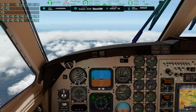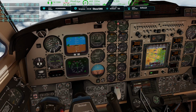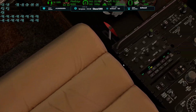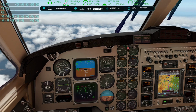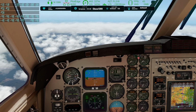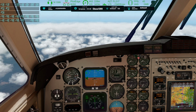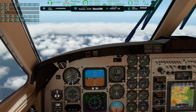And then I'm gonna hit descent right now, not vertical speed. So we're in descent mode with that button right there, and that will start descending us at 1,500 feet per minute. And we'll just keep an eye on it as we go. And now that we are descending and leaving our last assigned altitude, we gotta let ATC know that we're leaving our last assigned altitude.